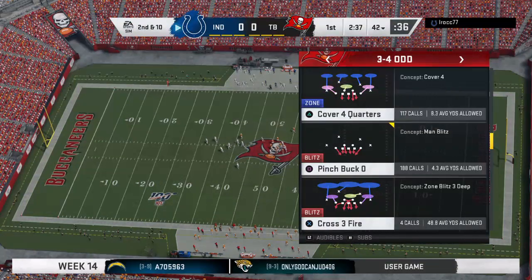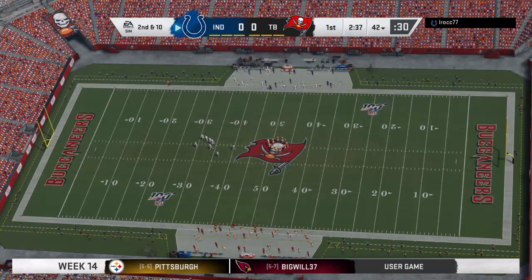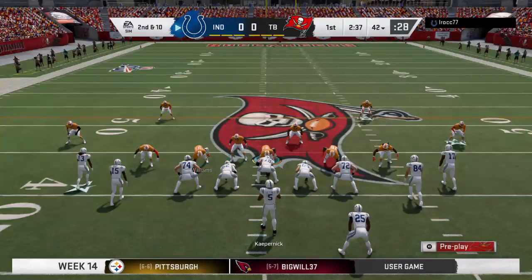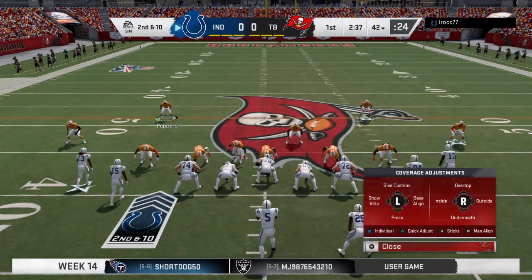It's second down. The beauty of being able to play a zone defense, when you can sit back and see the ball coming out of the quarterback's hands, guess what? Creates a lot of confusion, kind of a muddle in the middle of the field where you can go make a play on the football.